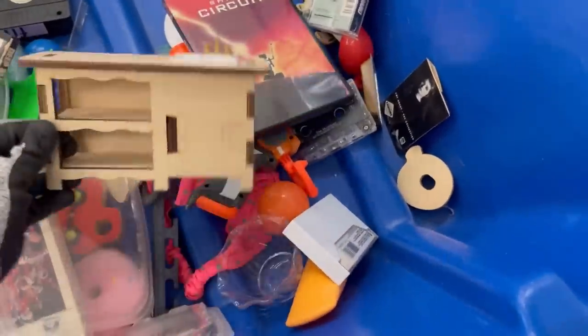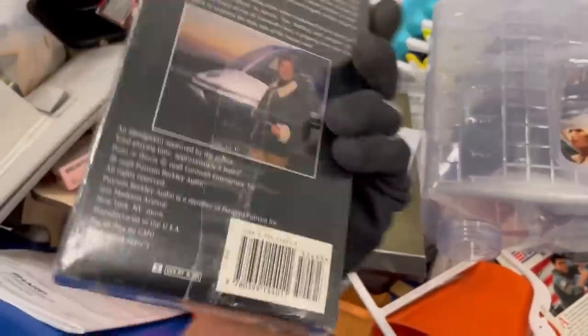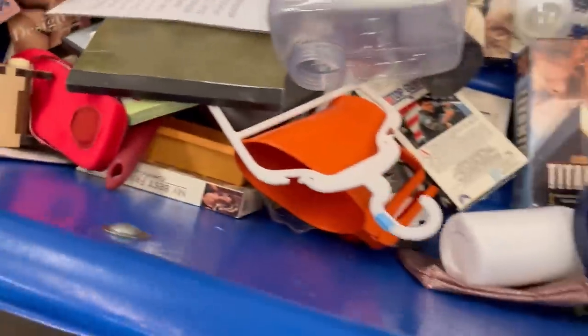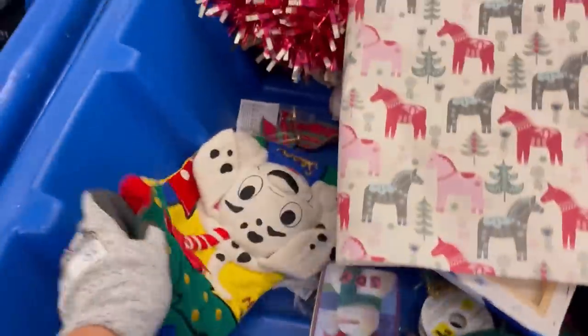Have you guys seen things that you would have picked up that I left behind? This was sealed. Maybe I should have got that. It had a barcode, but for some reason I threw it back. So I'm guessing I scanned it and it didn't comp out well. I think it was maybe an audiobook. It may have even been cassette tapes. I usually don't pick up the cassette tapes.